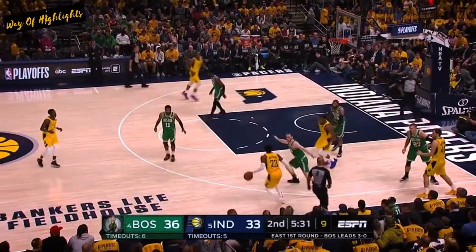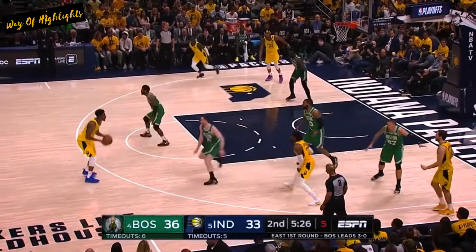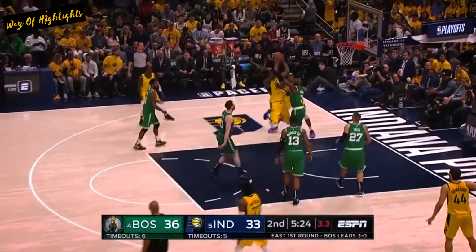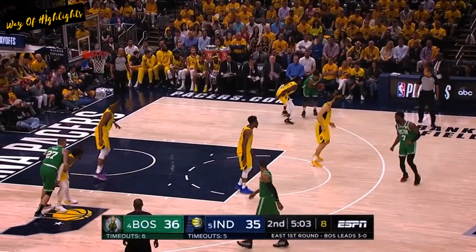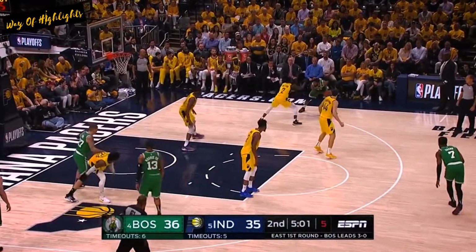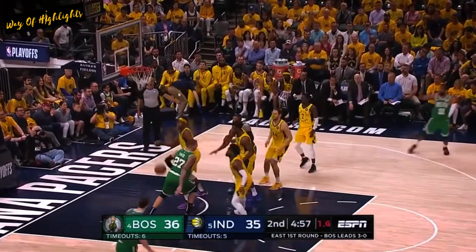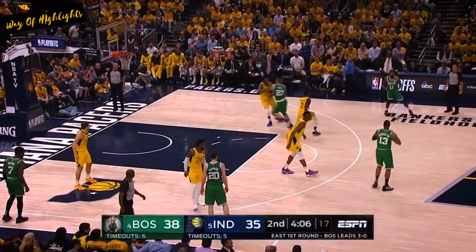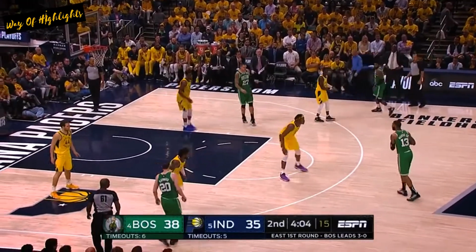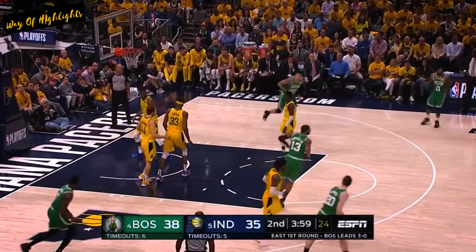His history with Nate McMillan goes back to their days in Portland. Thaddeus Young points. And I'll tell you, the zip isn't there right now, the zip that he usually has where he's so quick. A long 2 is good. Celtics, Hayward back to Morris. Approaching 4 minutes to go here in the first half. Indiana trying to stay alive, down 3-0. Morris with a stare down, 2 is good.